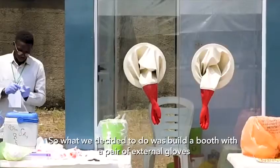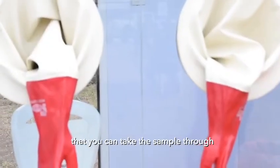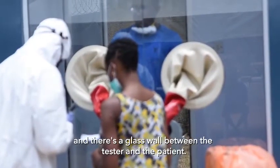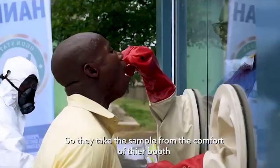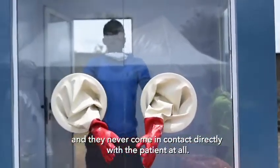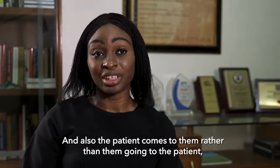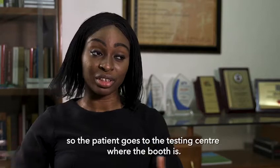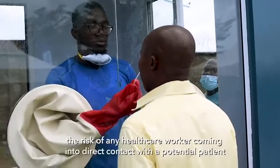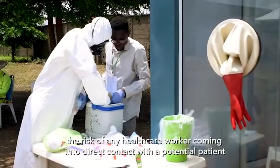So what we decided to do was build a booth with a pair of external gloves that you could take the sample through, and there's a glass wall between the patient and the tester. They take the sample from the comfort of their booth, and they never come in contact directly with the patient at all. Also, the patient comes to them rather than them going to the patient. So the patient goes to a testing centre where the booth is. It takes away completely the risk of any healthcare worker coming into direct contact with a potential patient.